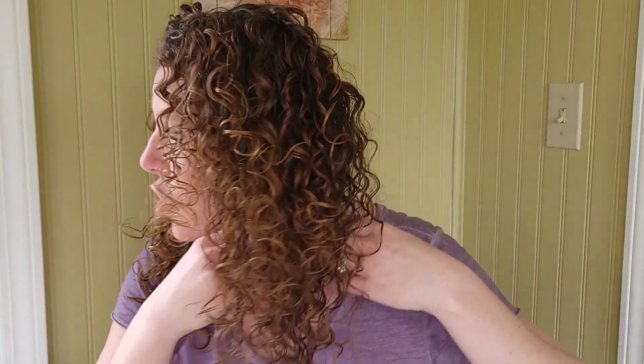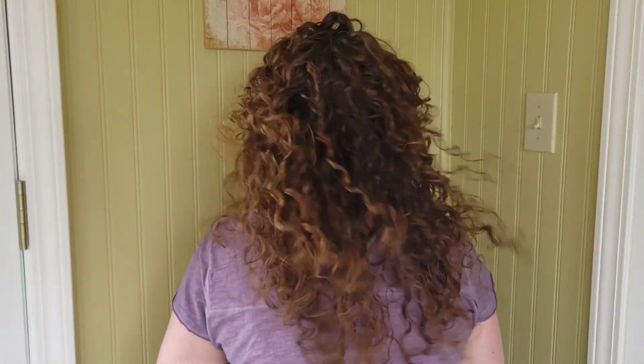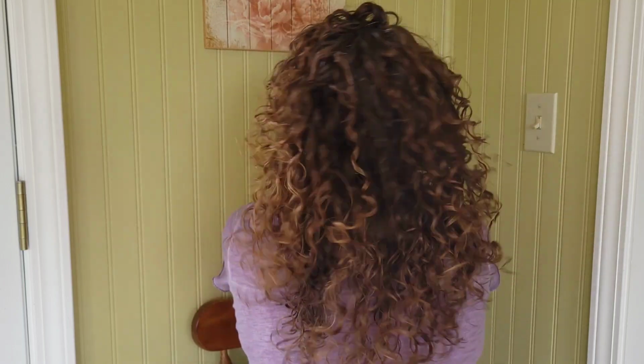Okay, girlfriends, I am back with my hair fully diffused, and we'll show you a close-up of what it is looking like. And I'll also show you the back as well here in a second. So far I am pretty happy with my results of retrying the Naughty brand, and more specifically adding this curl scrunching jelly. So I do like this. Now we are going to see how this holds up.